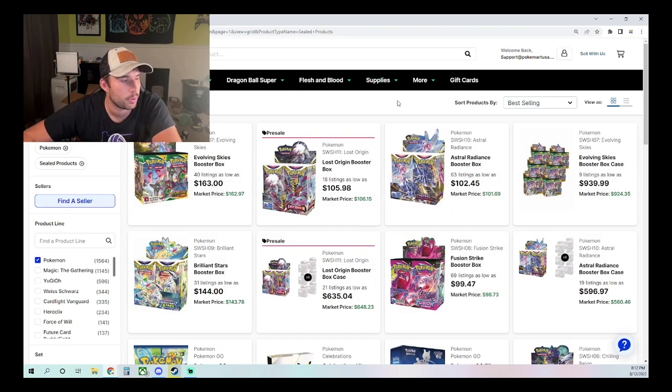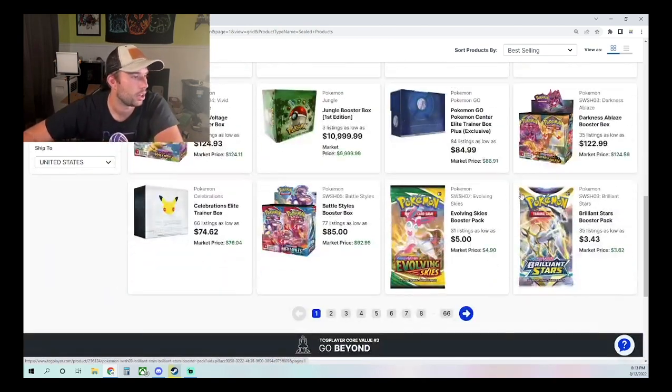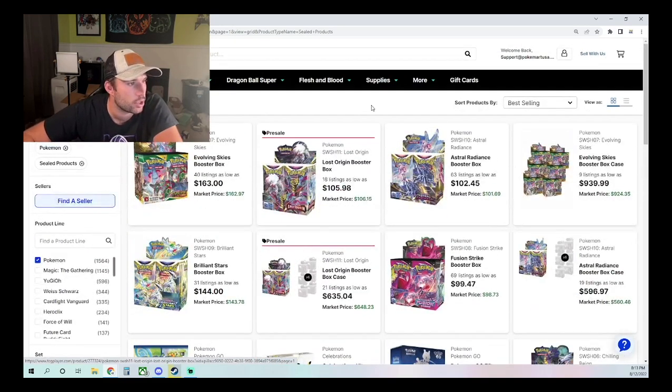For those people that have been watching the market very steadily, Lost Origins has found its bottom price at around $106. Astral's in the same old place. Evolving Skies, same old that we looked at. But one thing I want to really point out to you guys, Fusion Strike is about to break $100. Chilling Reign we know is over $100 already. Battle Styles is in the low 90s now. So we're starting to see some of these booster boxes get pushed up a little bit more.